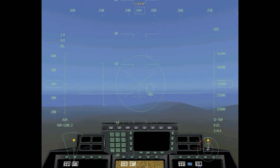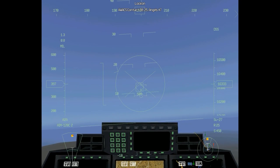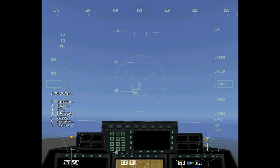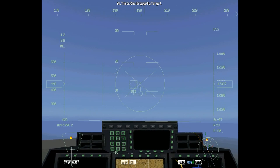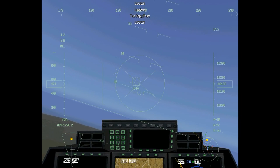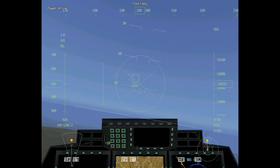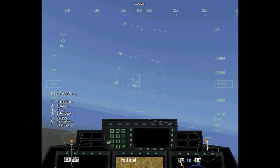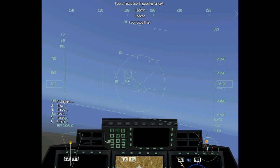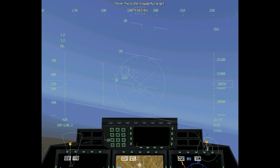Lock on. AWAC, contact 2025, Angels 4-7. All, this is one. Engage my target. Lock on. Two, copy that. Three, copy that. Four, copy. Four, this is one. Engage my target. Lock on, lock four, on. Four, copy that. Three, this is one. Engage my target. Three, copy.